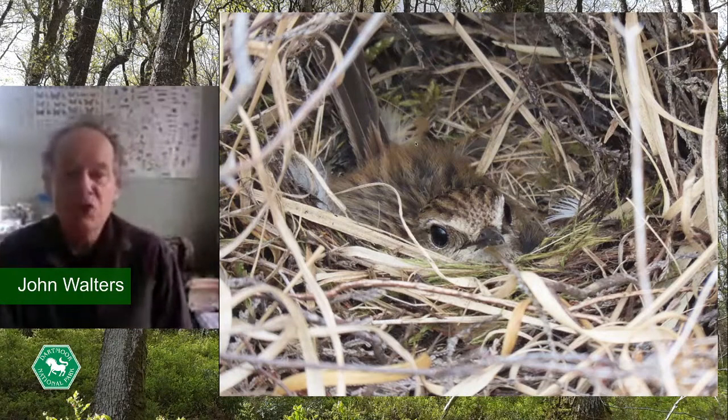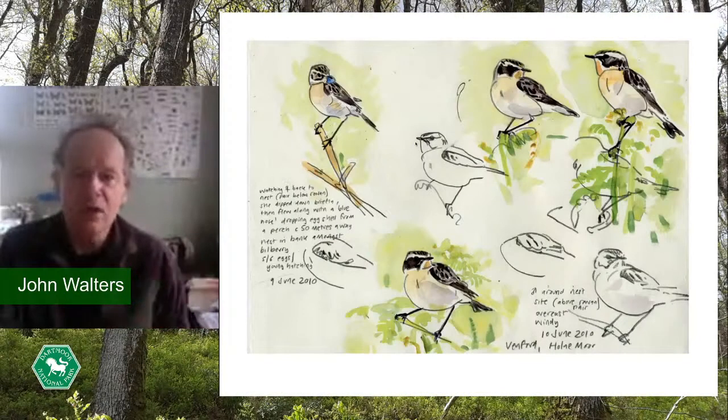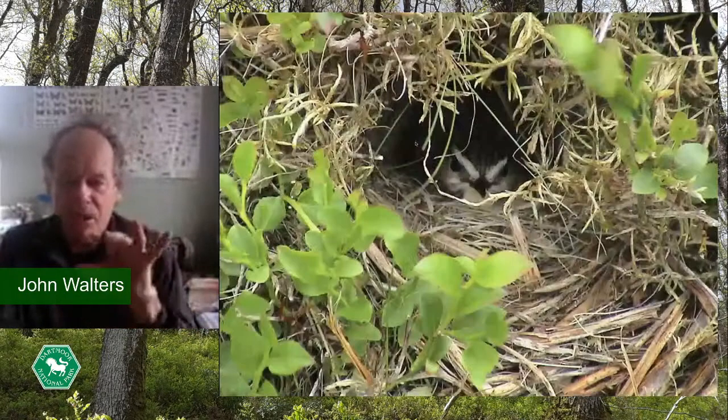Another bird, the whinchat. This is a close relative of the stonechat. This one flies up from Africa each year to breed here. And again, the males are quite brightly coloured, but the females are much more camouflaged.